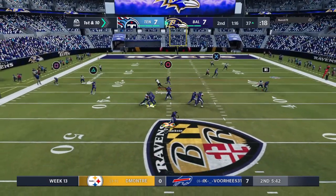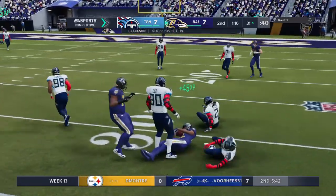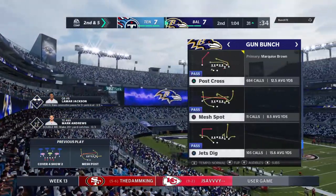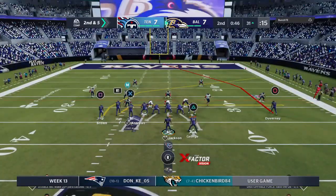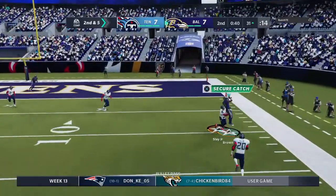From the gun, Jackson eluding the pressure right. Going to throw right side here, complete. 5 yards on the catch there, brings up 2nd down. I know many people like to throw to the tight end, maybe in a little flexed out position because he creates mismatches with his size. The slot receivers do the same thing with their quickness, their speed, and their route running savvy.